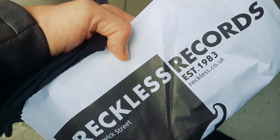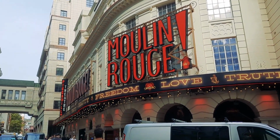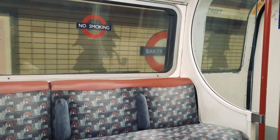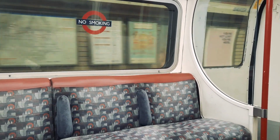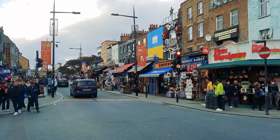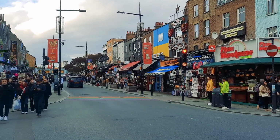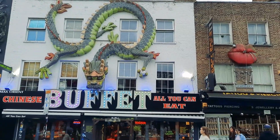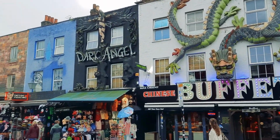And next up, we went from Oxford Street all the way to Camden. It was a very interesting neighborhood, very alternative, very hip, as you can see. It was very fun to visit. I recommend, if you go to London, check this place out.